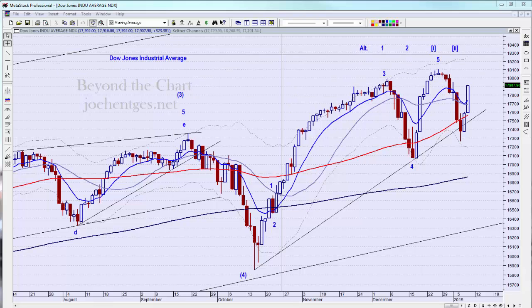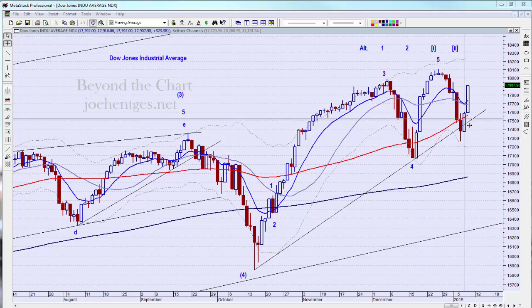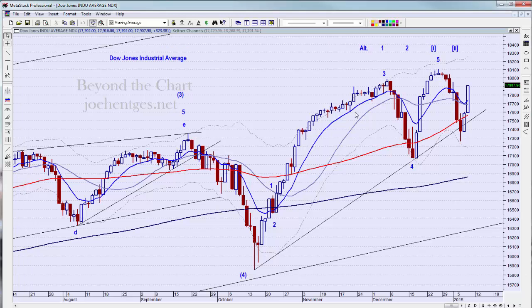The Dow was up 323 points today, so the snapback rally continues. The real question in everybody's mind is, is this another V bottom, or is this just a dead cat bounce, a bear market rally of some kind? Now, I guess you can't really call it a bear market rally because we don't really have a bear market yet, but is it just some kind of a snapback rally? So that's the real question. I mean, it looks pretty strong.